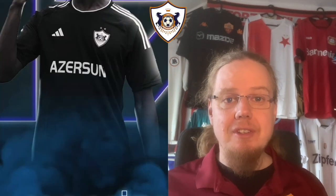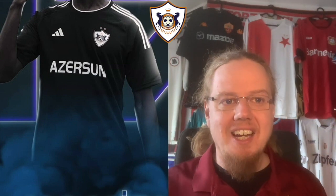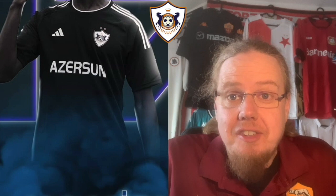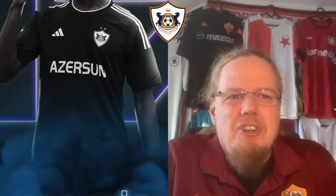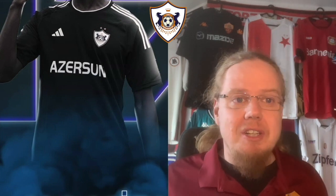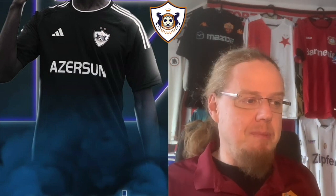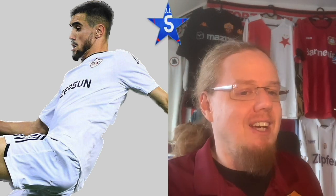And then last one, another Adidas team, Qarabağ, all Adidas. After last year, where they had some of the best jerseys out there, now average Adidas, a little bit like Sheriff. So I'm gonna stay there. I'm sorry, the picture that I found is not much better. I'm gonna give it the same grade as the Sheriff one. The away jersey is a straight reversal, and I would again give it a 5, but I'm not gonna rate it officially right here, but there you go.